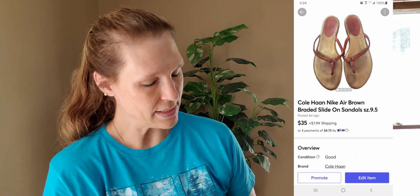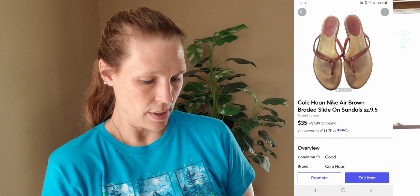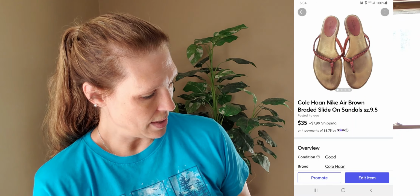Hopefully. Okay, here's some more sandals. Well, I'm really kind of glad. Okay, Cole Haan is a pretty good brand, but their sandals. It's Cole Haan on the bottom, and it says Nike Air on the bottom there. I am not seeing a size again. I might have to just measure this one, but I will definitely get these out. We'll probably put these up for 15 to 20.